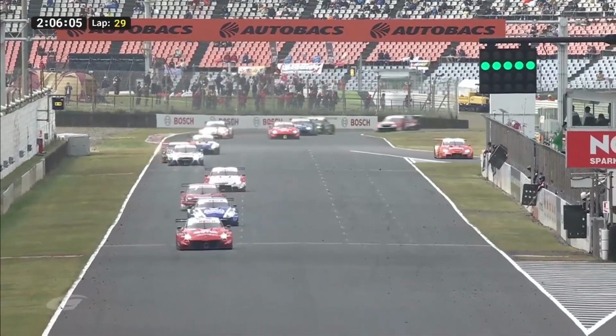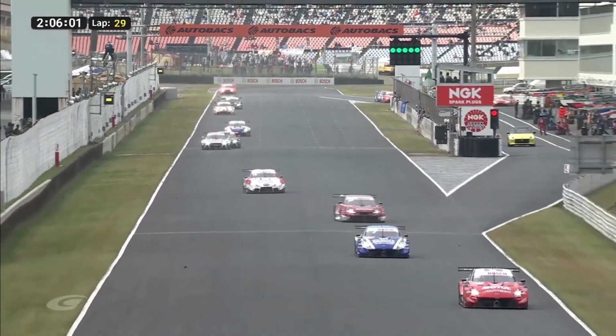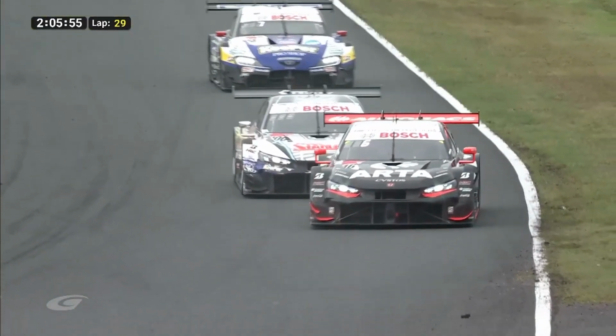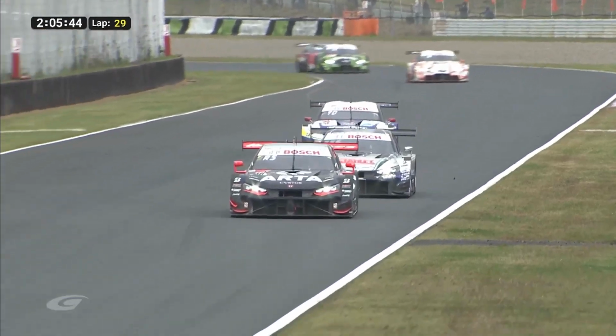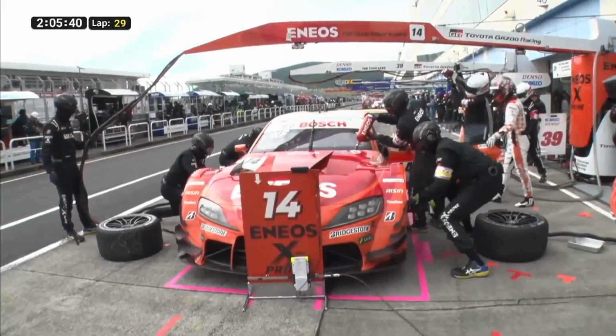Oh, Fukuzumi's coming in. Fukuzumi coming straight into the pits, and we are green once again here at Autopolis. Also into the pits comes Takaboshi and Bertrand Baga in the Impul. So a lot of pit stops happening. Amazingly, the ARTA Mugen does not come in after all of that bravado earlier. And the other ARTA Mugen, Ren Sato, just got ahead of Tadasuke Makino, of course helped by the fact that that number 100 car has the strictest of the fuel flow restrictions available, so that won't help.